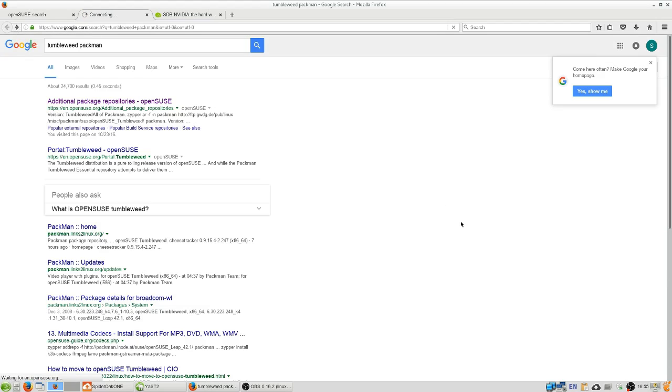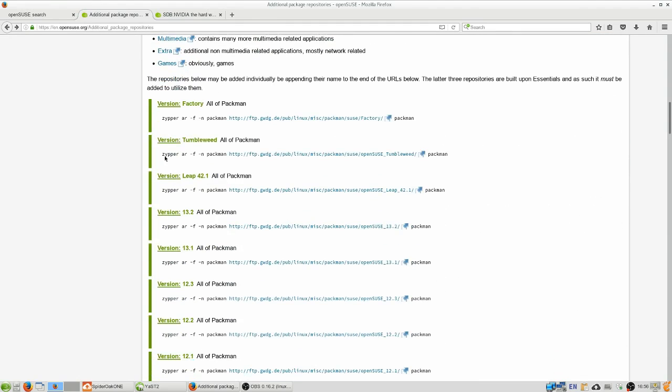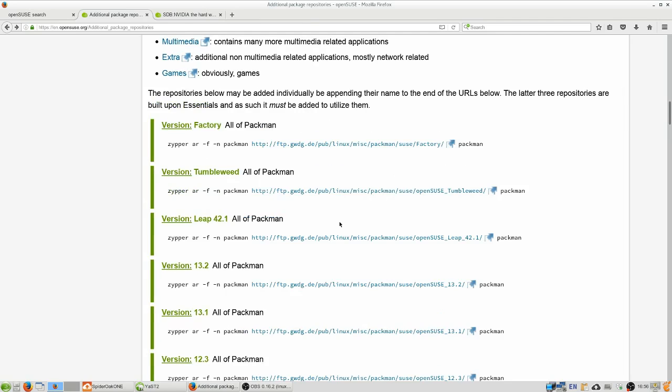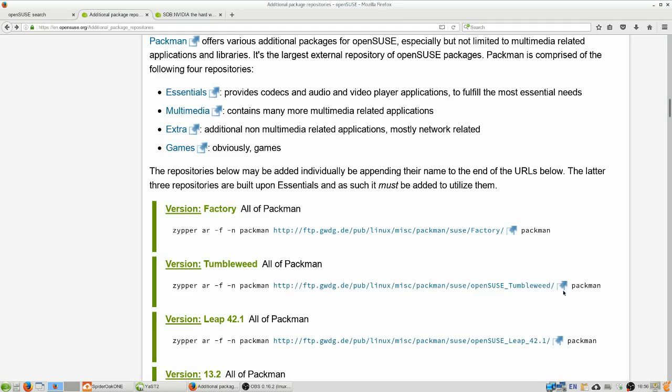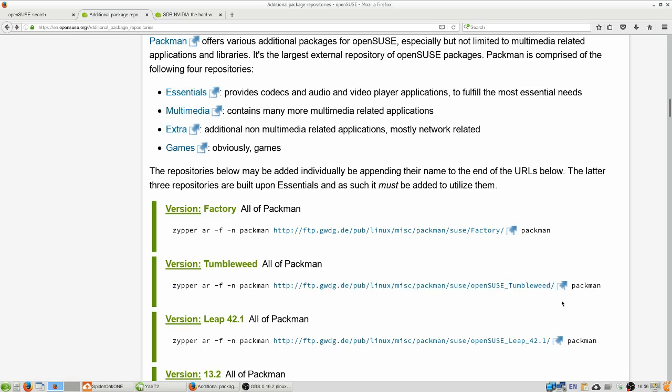So I came to this page, and I scroll on down, and there is the command to install the Packman repository. And let me get the font size a little bit bigger there. Okay. Now, one little tricky thing here. You got that little thing right there. I don't even know what that is, but basically, if you just copy and paste onto the command line, it will paste properly. You won't have that little whatever that is in there. So don't worry about that. But anyway, that was easy enough to take care of.